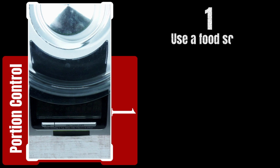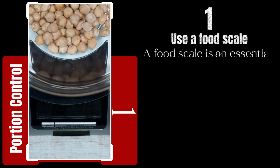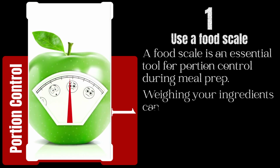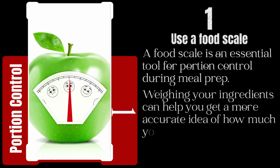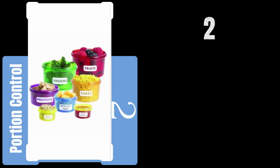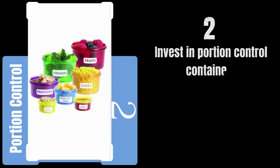1. Use a food scale. A food scale is an essential tool for portion control during meal prep. Weighing your ingredients can help you get a more accurate idea of how much you're eating, so you can adjust your portions accordingly.